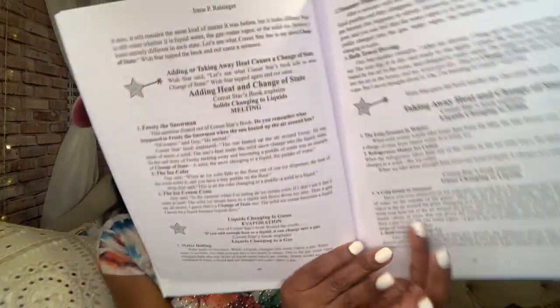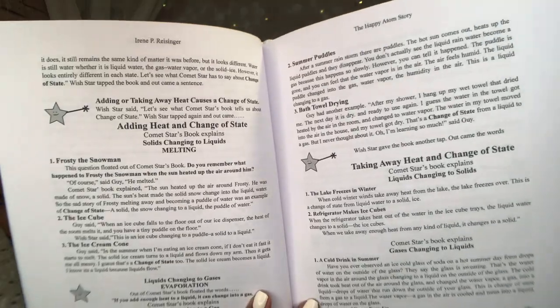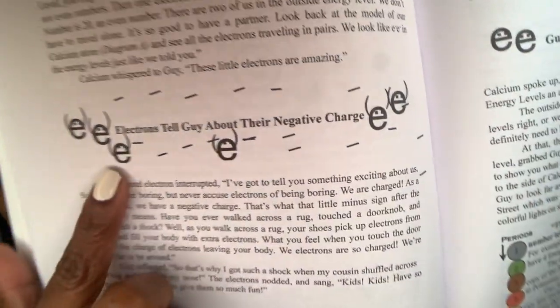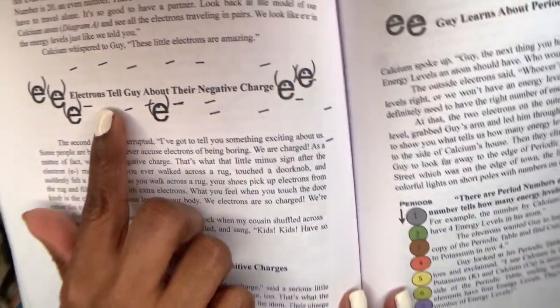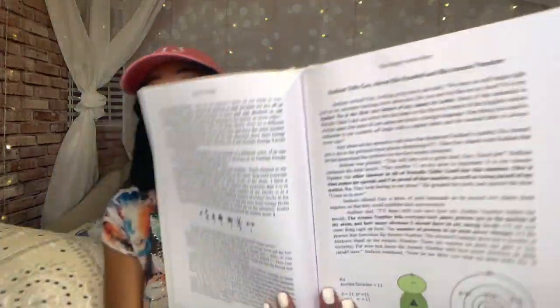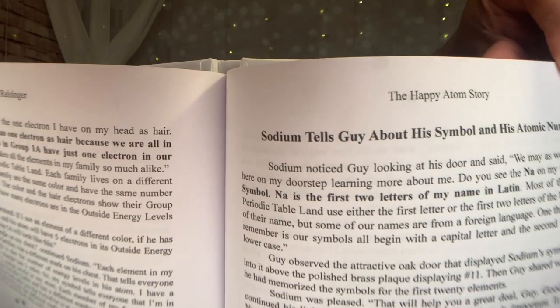So we went and got this, and y'all, look, this is fun. No matter the age of your child, just look. Y'all seen those chemistry books? Y'all seen how crazy they look? Look, electron tells guy about the negative, whatever else it says. It's just fun. The language. If your kids can get past all the scary vocabulary and definitions, then they can just start to absorb the information without feeling some kind of way. Look at sodium trying to tell somebody about something. You see what I'm saying? It's a fun book. So it's a nice little story.